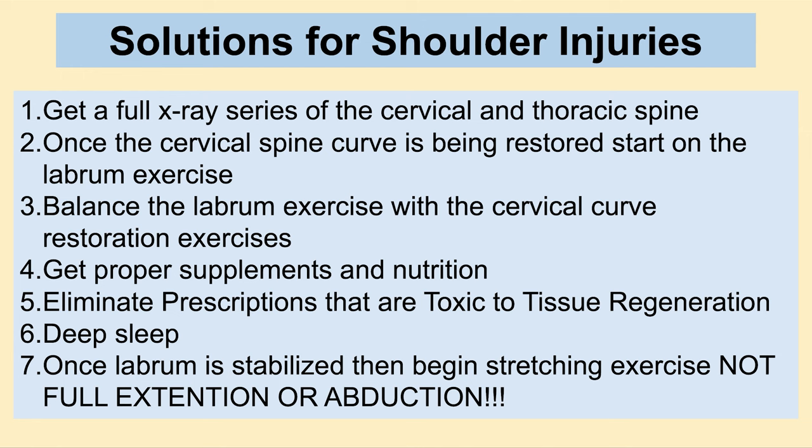Number one, let's start it off with solutions. You have to get a full set of x-rays. This means cervical spine, thoracic spine, and I mean static and stress x-rays to see how the joints are moving. Now, once the cervical spine is starting to be restored, then you can start to restore the labrum that holds that humerus in. And that labrum is an amazing socket that attaches to that scapula. You've got to balance the labrum exercises with the cervical, and we're going to cover those.